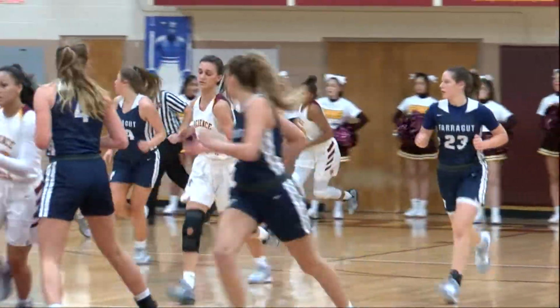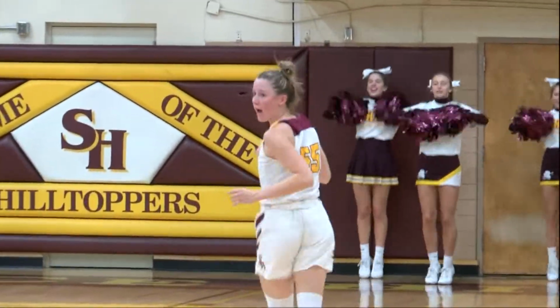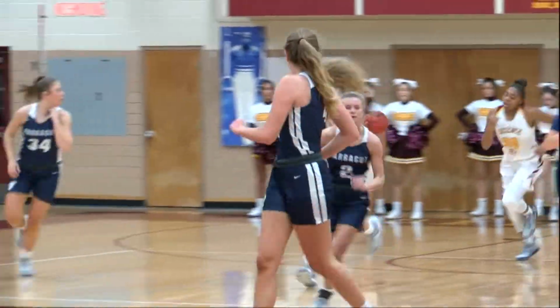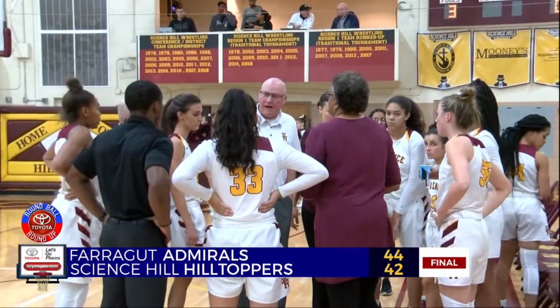Ashlyn Sheridan knocks down 3, and that was part of an 11-0 run. The Lady Hilltoppers needed a response, and they got it from Egerbrecht again. This pass around the perimeter, and she finds the corner 3, but Farragut made some big plays tonight. Claire Wyatt knocks down the 3 in transition, and this would go into the final buzzer, but Farragut, they would win this one by 2, 44-42.